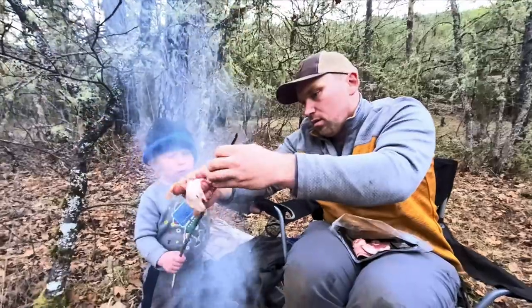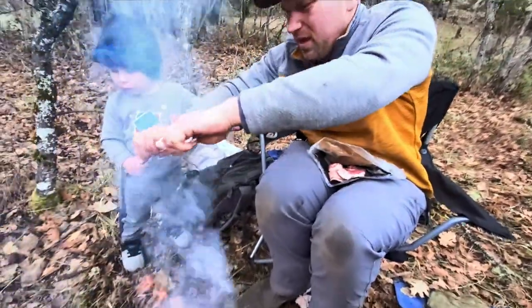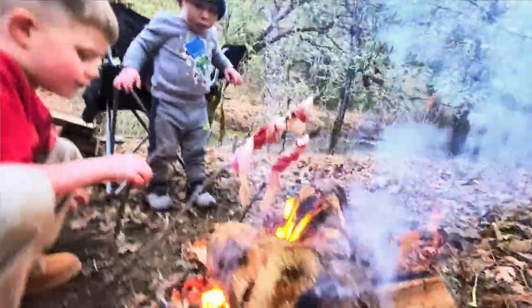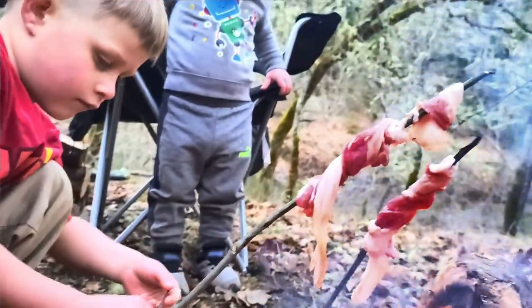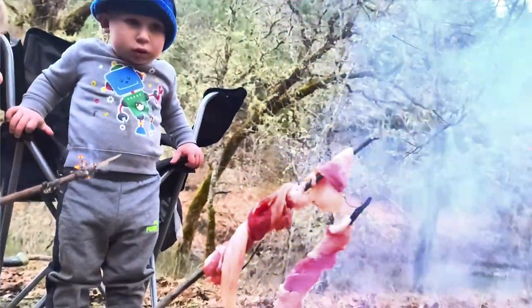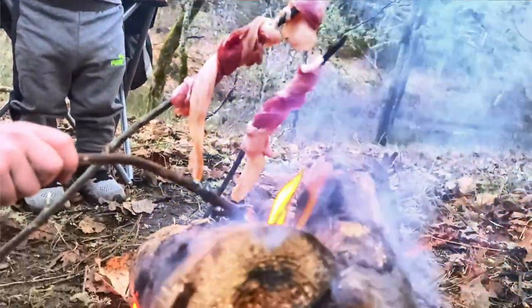You got to push it in the ground so it's not like this. All right, bud. Like that. Go cook the bacon. There you go. Perfect. Now you just wait. Okay. You videotape this, Abel? Last one. Here, Riv. Get you some bacon.